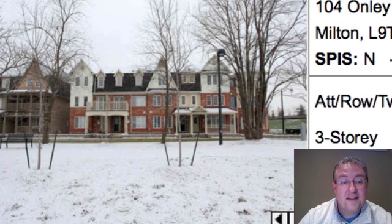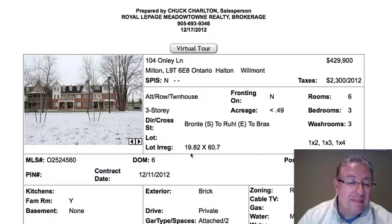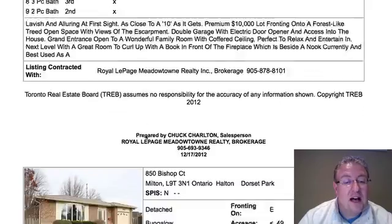I like how they're facing an actual park. It's a great thing because you can watch the kids play, especially if you've got a balcony out front. But I have a feeling it's one of these ones here. Double garage in the back, no backyard, but this is really a big backyard that you can all share. Price to me seems a little bit high.